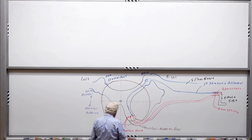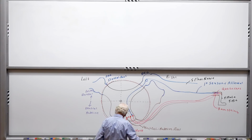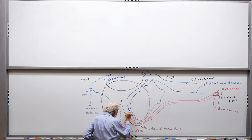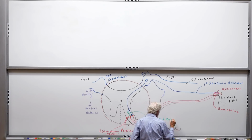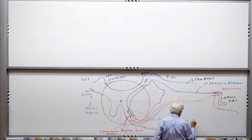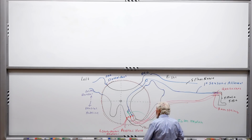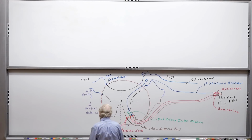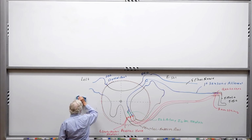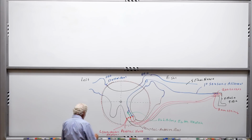But now, you'll remember from the slide, there's a branch of this primary sensory afferent. Let me make it short. There's a branch of the primary sensory afferent, and that Y indicates that it's going to synapse onto an interneuron, which now synapses onto this lower motor neuron. And this interneuron is an inhibitory interneuron. Now, quickly, what I want to do here is I want to show to you that this is a truly bilateral system. So everything that we see on the right can be repeated on the left.